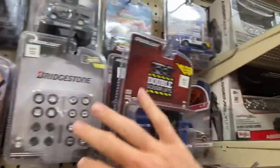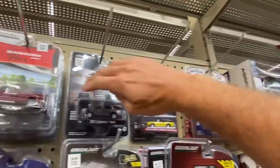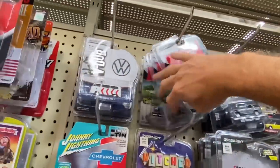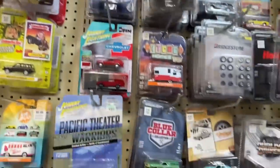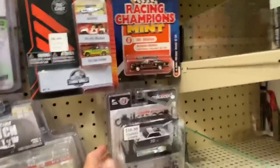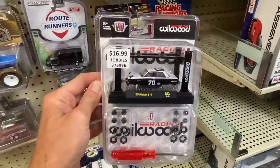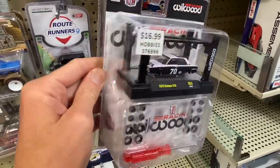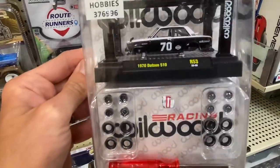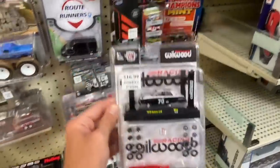Some cool lifts. Wow, look at this 510. It's pretty cool. Shout out to Datsun Man Diecast.